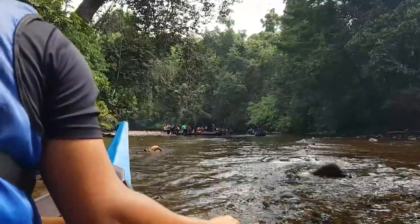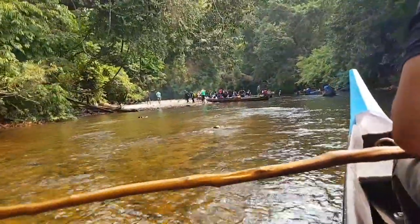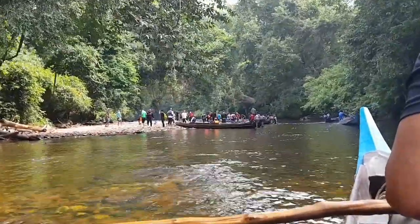After about 45 minutes of boat ride further upstream, the boat stopped 120 meters away from the cascade, as no boat can get past this point because of the shallow water and dangerous rapids.